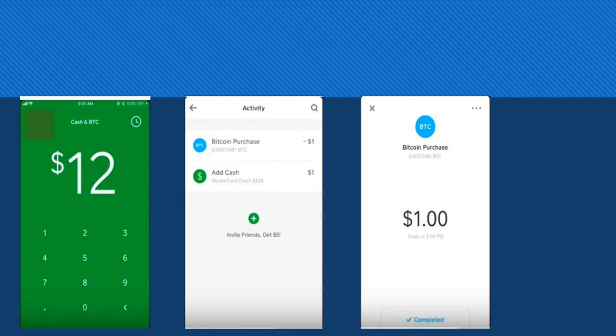Here we go. Let's buy some Bitcoin. After we've gotten verified, now I told you we have to have money on the Cash App in order to purchase Bitcoin. So we've transferred money on here. Now I want to make a Bitcoin purchase. If you don't already have money, you just click on Add Cash, but let's just pretend it was already there, and all we did was go ahead and buy it.